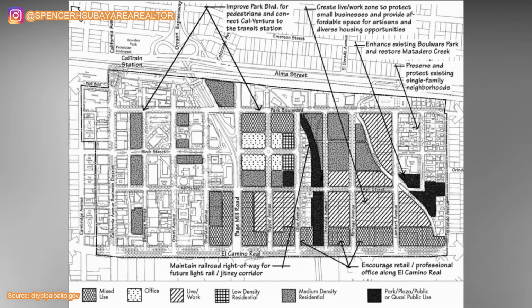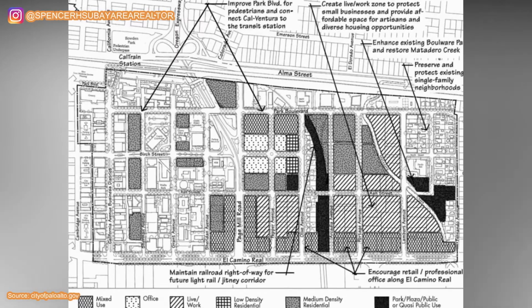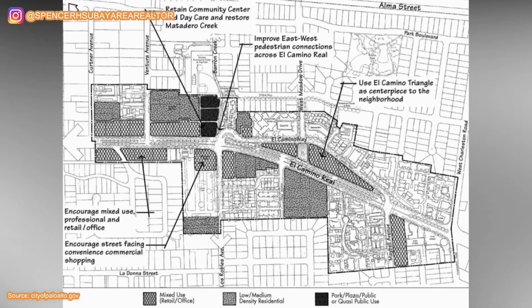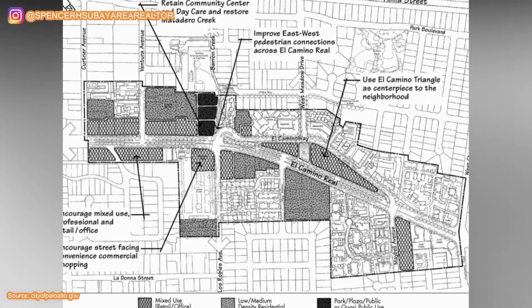So, what are the plans for Palo Alto over the next decade? There are several key developments. The key developments happening in Palo Alto are around California Avenue and the Caltrain station. The area between Oregon Expressway, Alma Street, and El Camino Real is going through changes where there's going to be a lot more live workspaces and a lot more mixed use opportunities. You can see through the map the plans in place today.